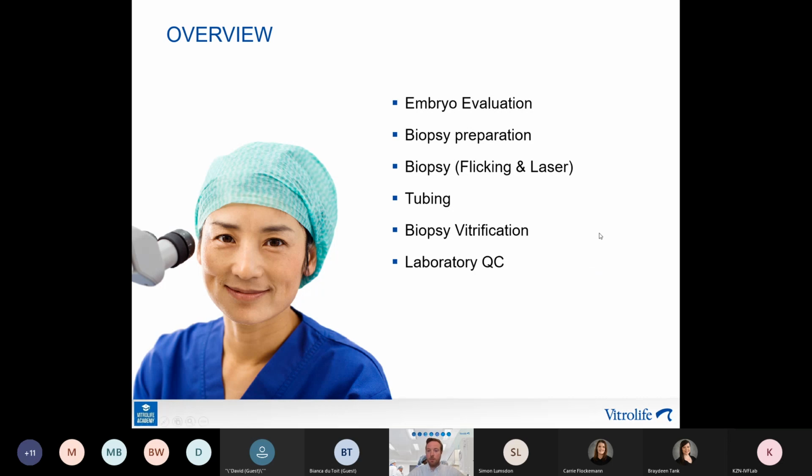And finally, we are going to talk a little bit about laboratory quality control, because when we consider biopsy, we can't only just consider the technique. We must consider preparation, vitrification, and the environment in which we are performing these techniques.